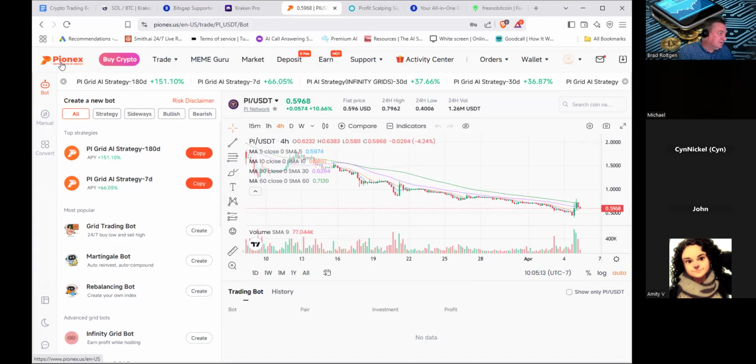Does anybody have an account with these guys? Pionex? It seems appropriate to buy Pi from Pionex. I don't think there's any connection there, but yeah.